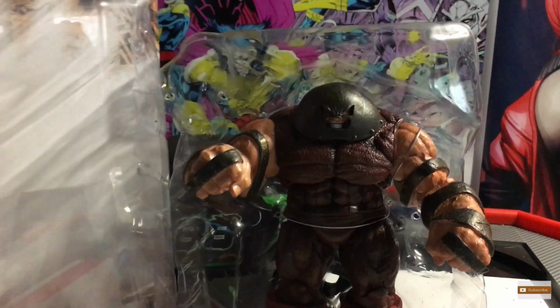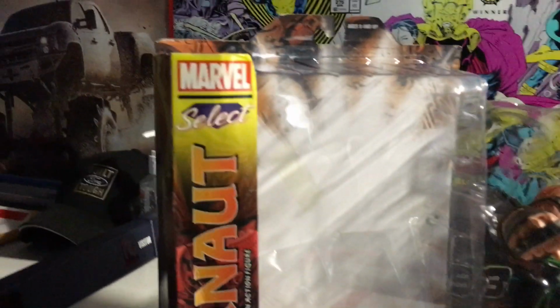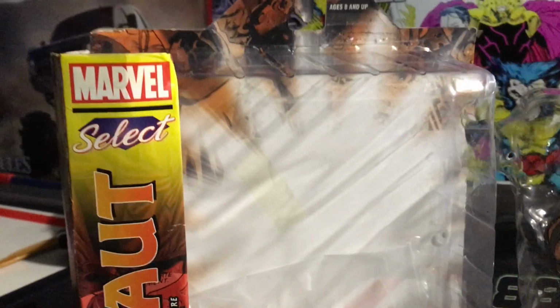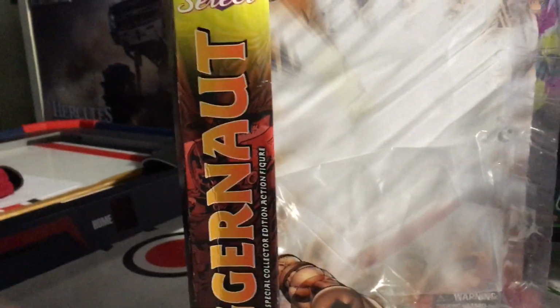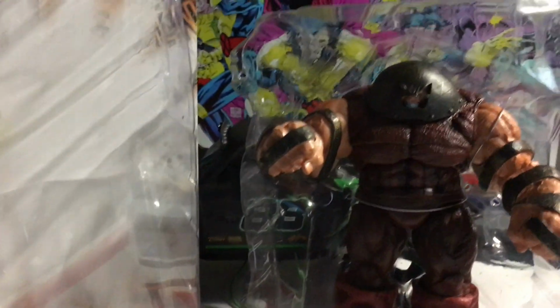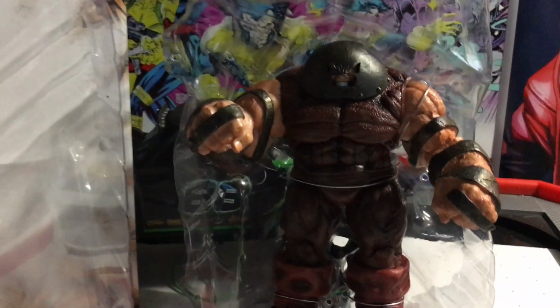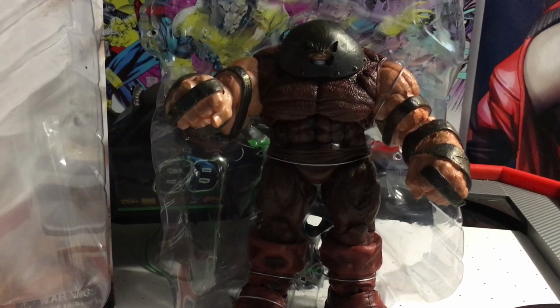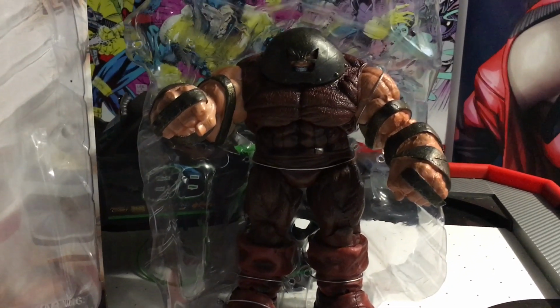This is the box that came in. I tried my best to salvage the box, but I did my best. I opened it from this side and took him out. He's heavy as hell. I think he weighs like 4 pounds. I weighed him on the scale, but yeah, he's heavy.